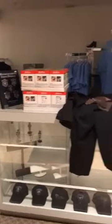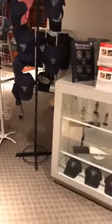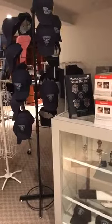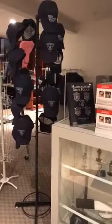As you can see, it's getting set up. So people, the general public, will be able to come in. They'll be able to buy items. You can still order them online at www.mspmlc.org. If you go on there and at the top of the website hit shop, you'll be able to go into our online gift shop, which is up and running.